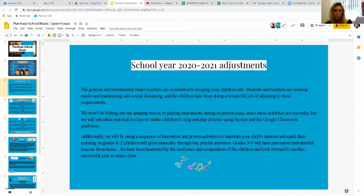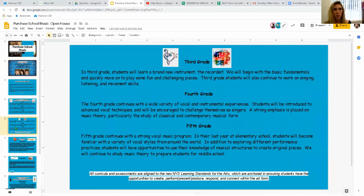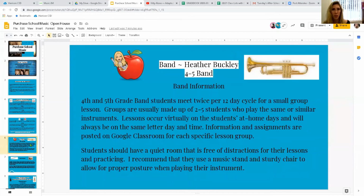If you'd like to know more about the general music curriculum, more information specific to your child's grade level is in the following 2 slides. So here we have the kindergarten, first and second grade information that you can look through. And on the next slide, we have grades 3, 4, and 5. So now I'm going to turn the next part of the presentation over to our instrumental teacher, Mrs. Heather Buckley, who teaches 4th and 5th grade band.